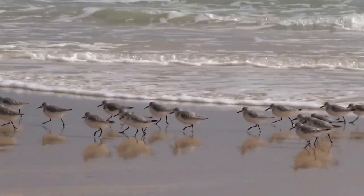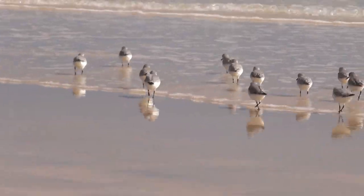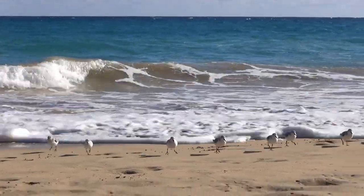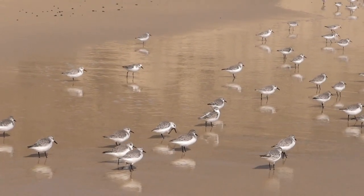It was fascinating to watch their synchronized movements running along the tide line, following the receding waves, and then darting back up the beach as the next wave threatened to overtake them. I could have watched them for hours, and in fact probably did.